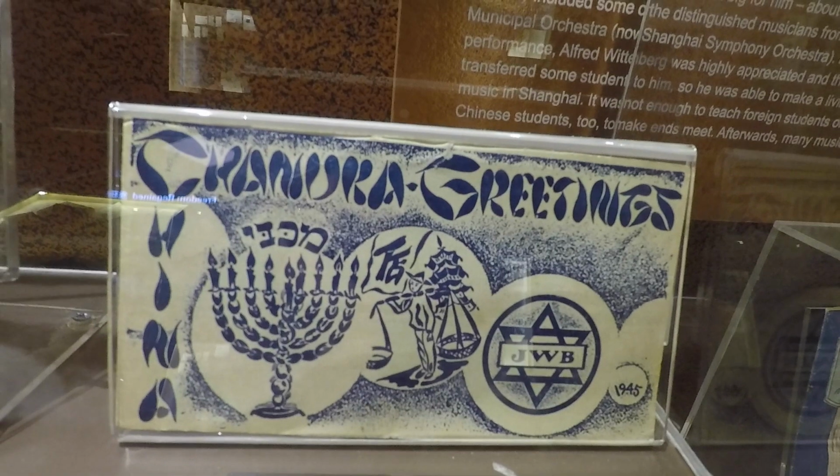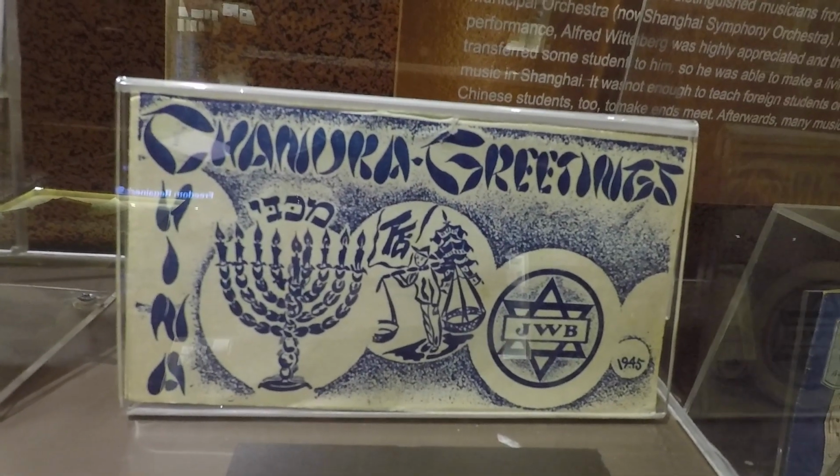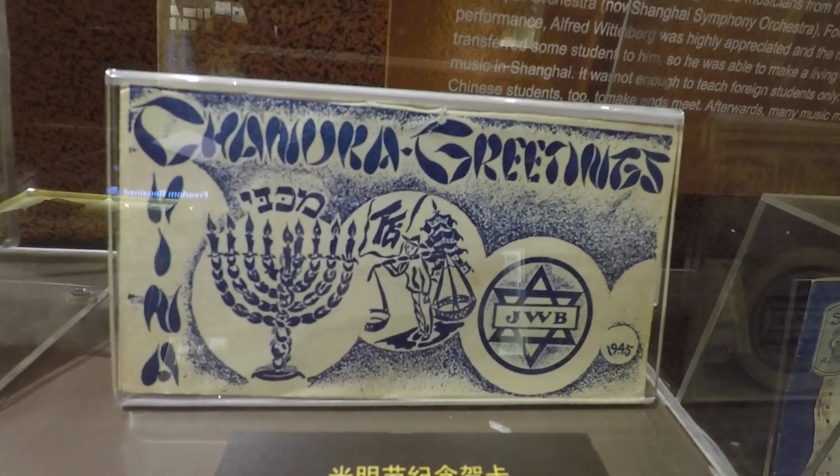Here's a very interesting card. It's a Hanukkah greetings card, which shows you how the Jews came here to China and mingled with the Chinese. They kept their own Jewish culture, but they also wanted to integrate somewhat into Chinese society. You see by the font also very Chinese influence, and the blue and the white almost copying China. This is from 1945. The blue and the white almost looking like traditional Chinese blue and white porcelain.